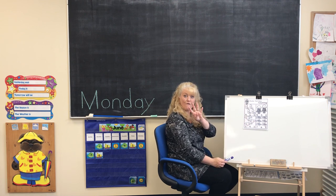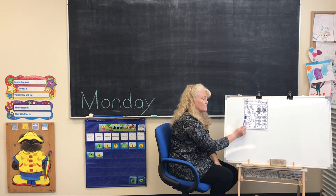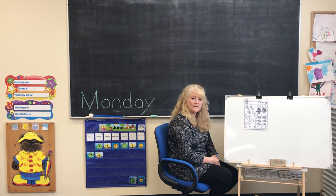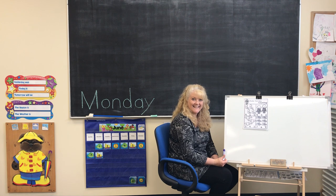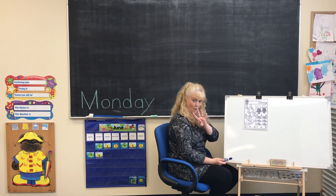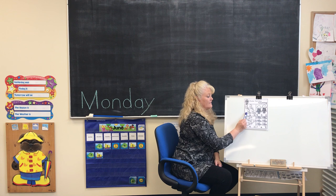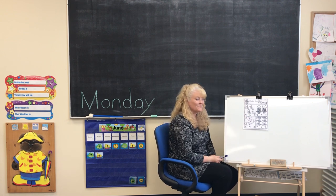1, 2, 3, 4. 4 seahorses. Now we have a choice of 3 different numbers at the bottom, and we have to see which number is the right number. Is this the right number? It is, because it went down and across and down once more. That's how you make your number 4. So we're going to circle that 4. We're going to color our seahorses.